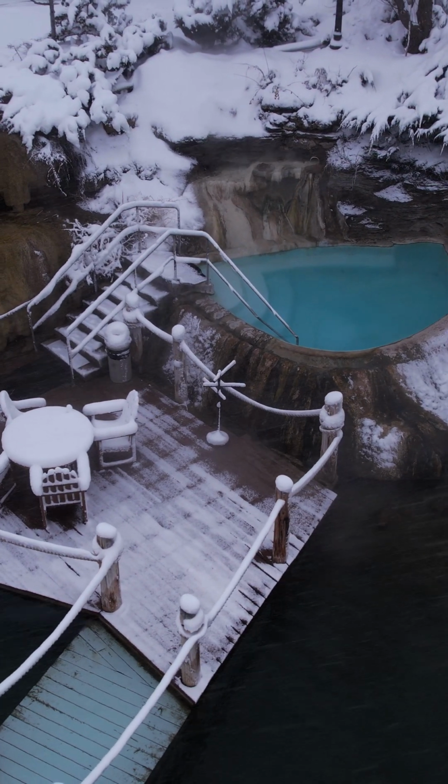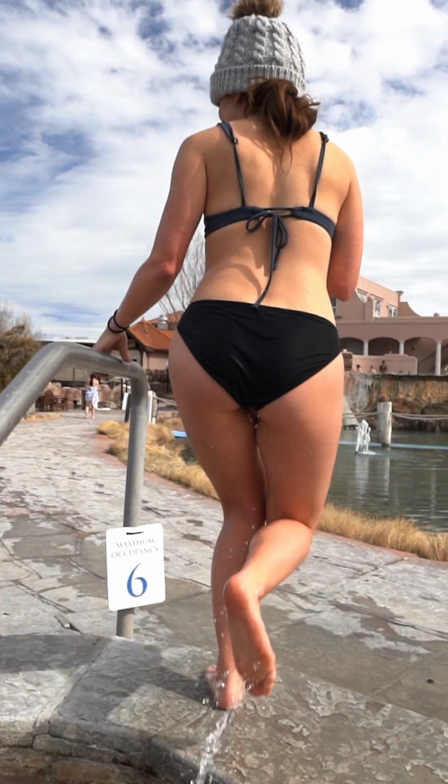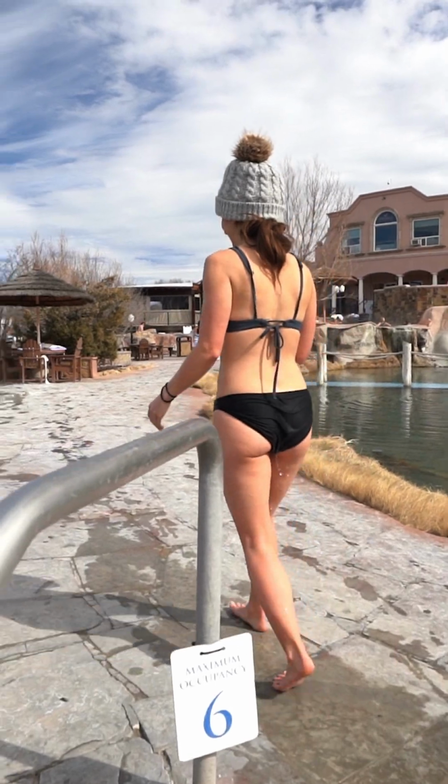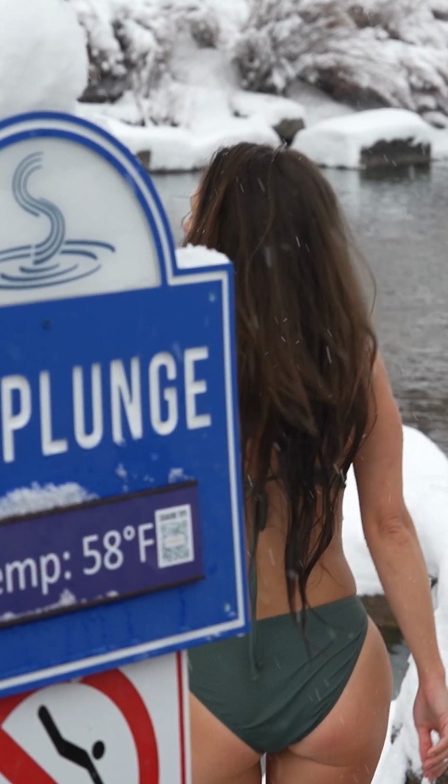But the two main ways that we do the cold phase of our contrast at the springs are both based on the San Juan River. River temperature varies throughout the year, but it's usually cold. When you get out of your hot soak, make your way down to the river and take the stairways down into the water. Just dunk yourself, try to get up to your head, and then you can stay there for 10 seconds to a minute to 2 minutes if you're tolerating it.